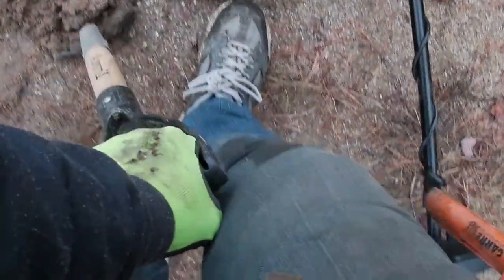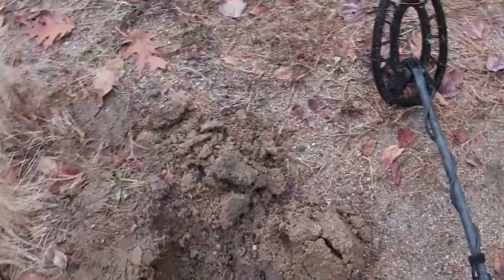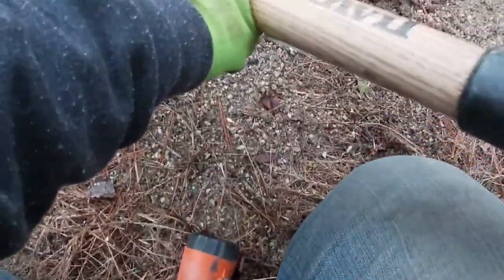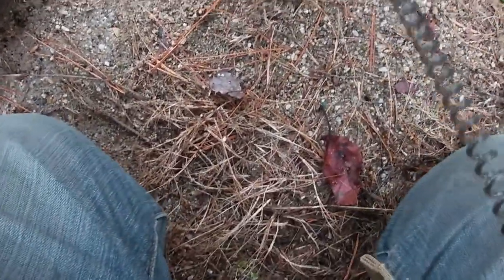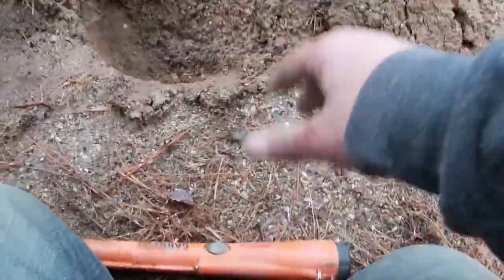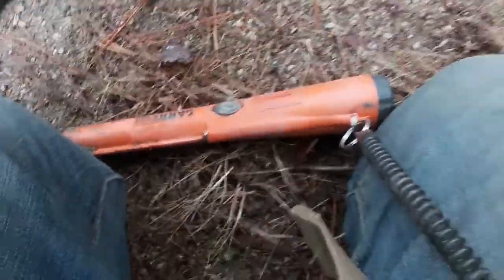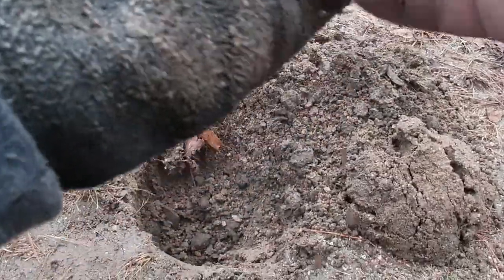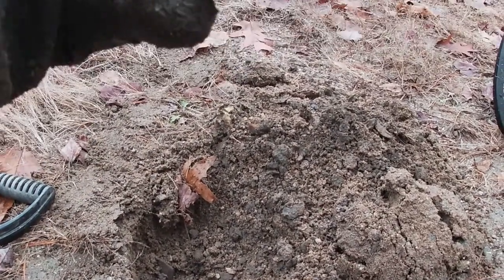Well, I haven't even left that last hole. Let's see what we got. Getting up pretty good. Looks like some sort of rust. Could be some trash. Yeah, definitely some rust. Saw something coming out. And it's kind of square to me. We'll take it.